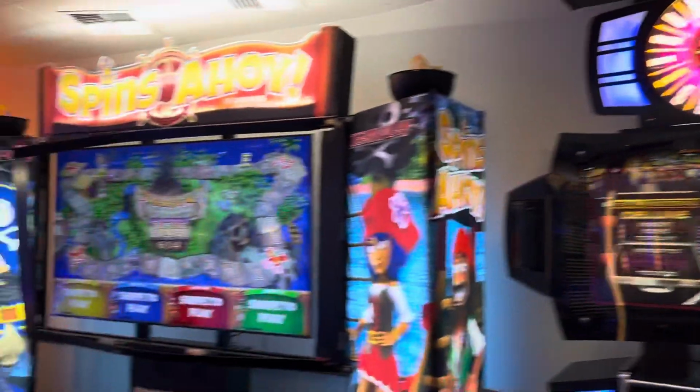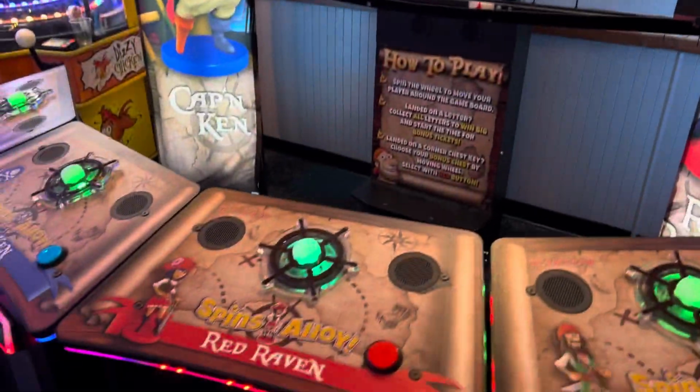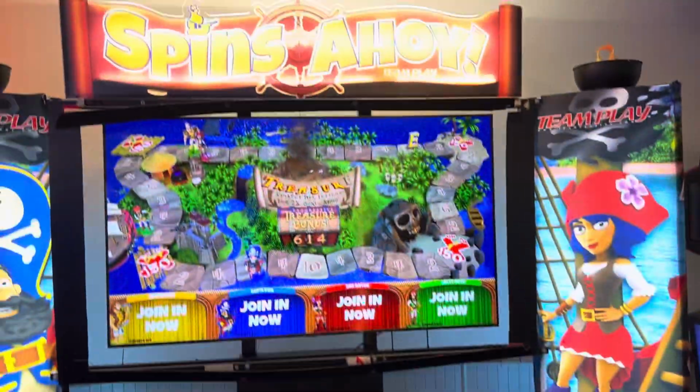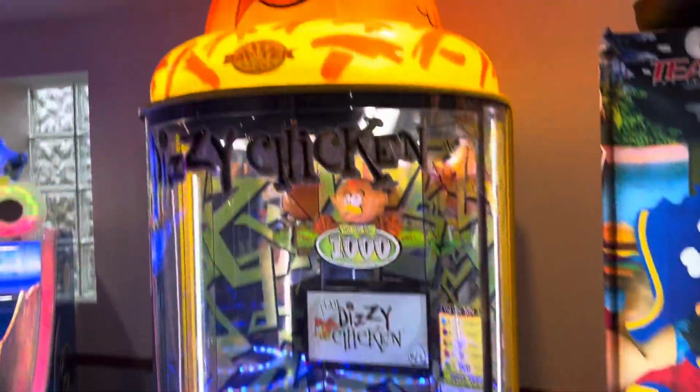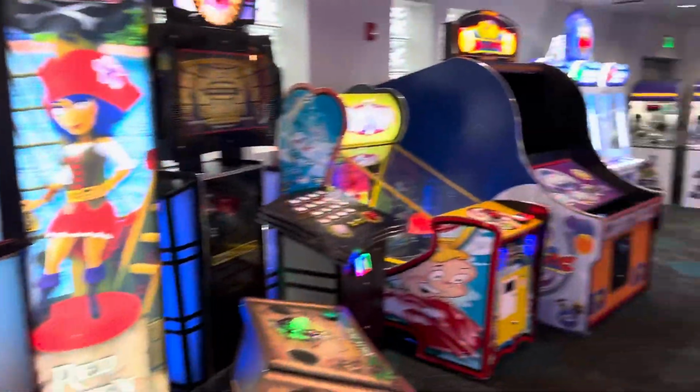That's insane. Here is the extremely rare Spins Ahoy game. It's a 4-sided game. It's very, very rare, and I can't believe they actually have it here. And right here is Dizzy Chicken. It's a classic game. The bonus shot's 1,000. That's very, very good. Like I said, the jackpots are very, very fair here.